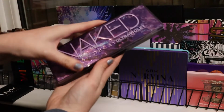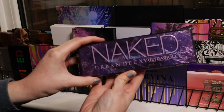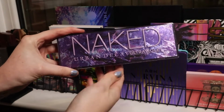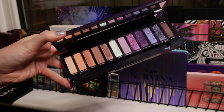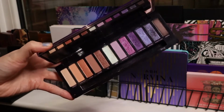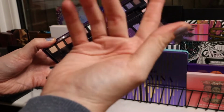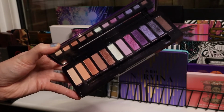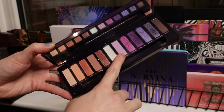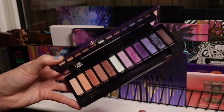Then we have Ultraviolet. I do love this palette. The outer packaging is absolutely stunning, and the inside is beautiful. They are really drier than normal palettes, but I said in my video, where I'd done a review on it, that it literally only has one matte purple. It needs another dark purple. Otherwise, I'd actually love this palette.